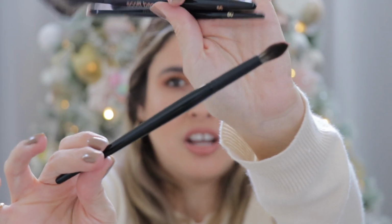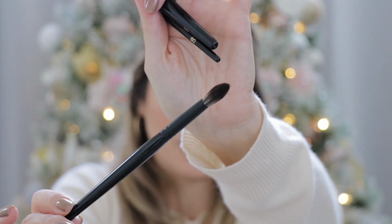So okay, then I have other items right here. I went to Scott Barnes' website and I picked up a few more brushes. I picked up another one of the number 62 that you know I love so much. I had been raving about this brush since June or May, something like that. This is a great blending brush for your eyes. It's such a good brush right here. I love it. So this is my fourth one.